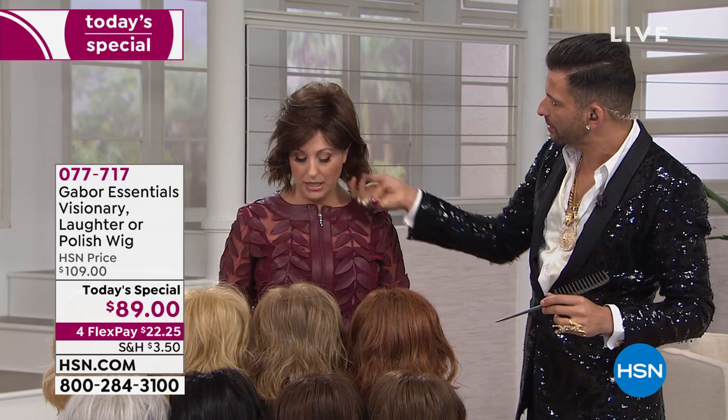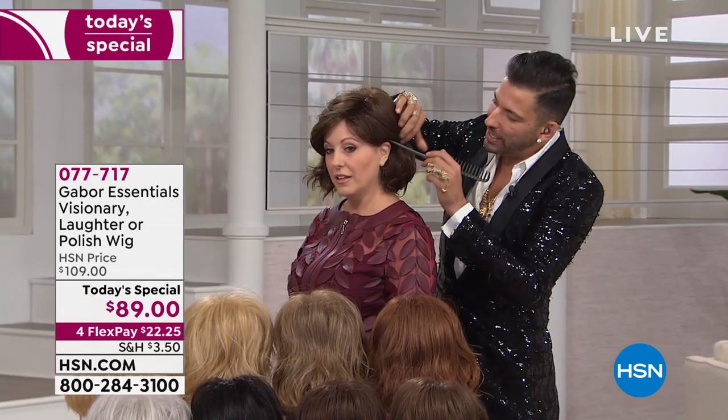And okay, so this is the middle, this is the polish. And I think I'm wearing medium brown. You are? Medium brown. And you can tuck it behind your ear. And if you turn to the side, you don't see the construction of the wig, even with it tucked behind your ear. It's pretty awesome.